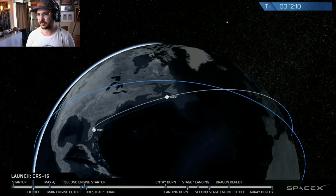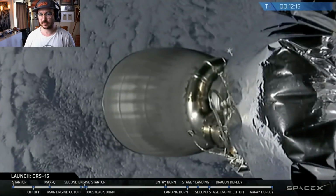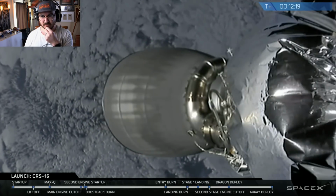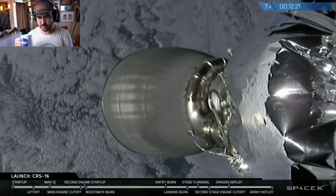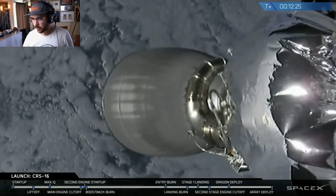Shortly after the solar array deploy, we won't see this, but the next step for Dragon is to open its GNC bay door. That stands for Guidance, Navigation, and Control Door. It's sort of like Dragon opening its eyes, exposing its sensors to space so it can find and lock onto the station and make its way the rest of the way towards the ISS's orbit.